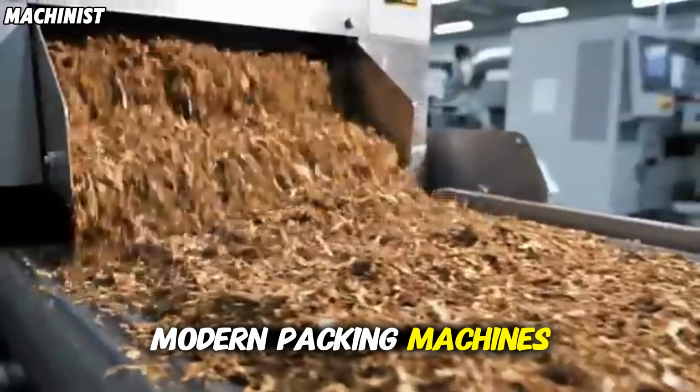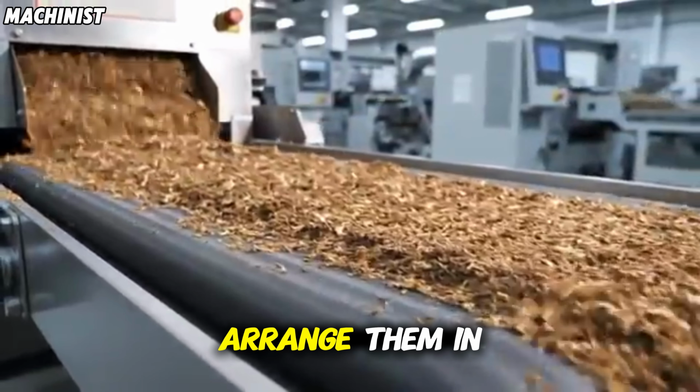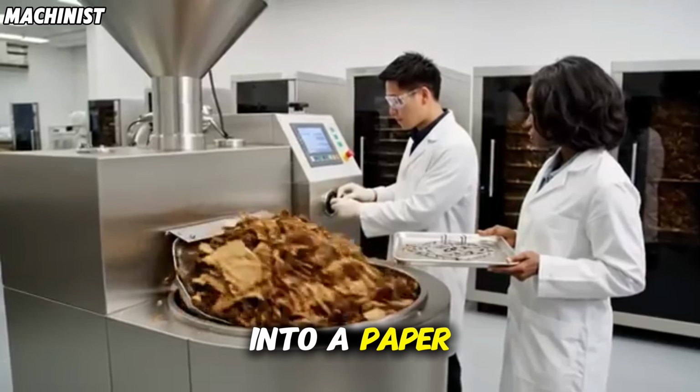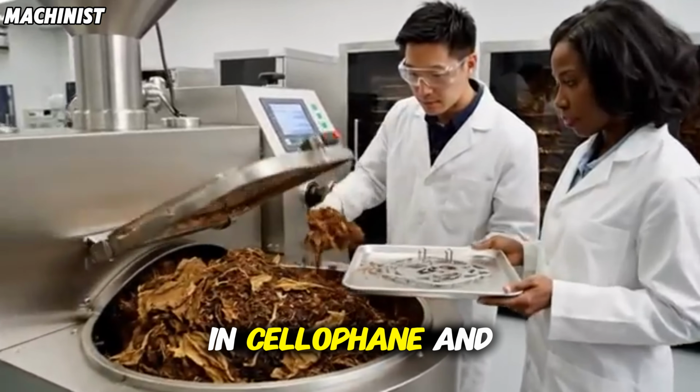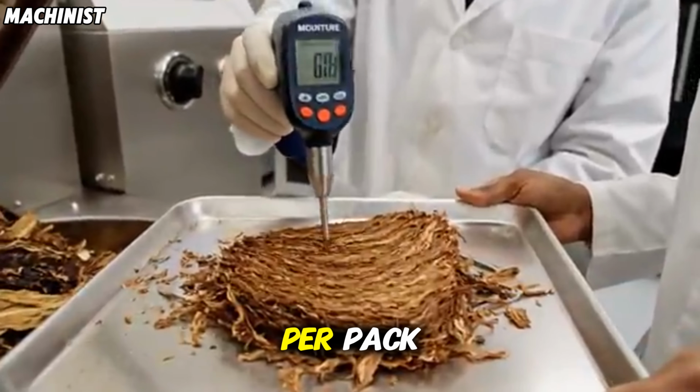Modern packing machines are works of art. They take 20 individual cigarettes, arrange them in perfect rows, wrap them in foil, insert them into a paper pack, wrap that pack in cellophane, and seal everything, all in less than 2 seconds per pack.